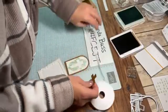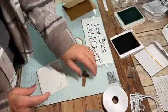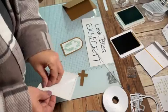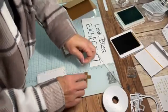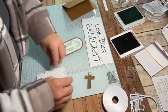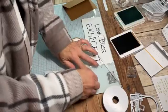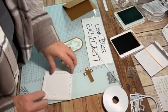Okay, so because that's going to go around it, I am going to use some of my mini dimensionals. I was like, why do I have a cross on the back side? I already forgot that I goofed up. So I'm going to take the mini dimensionals and put those on that right there.